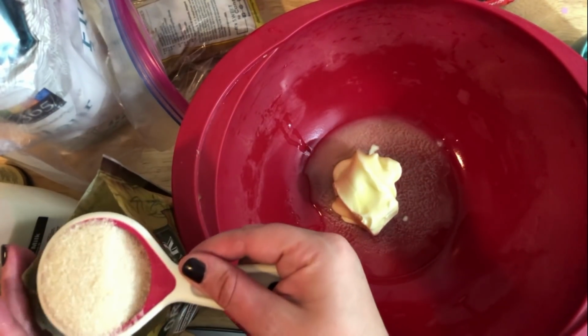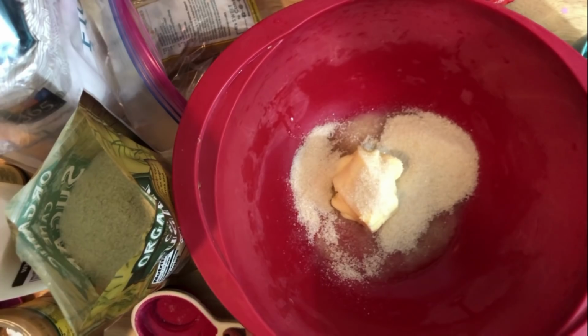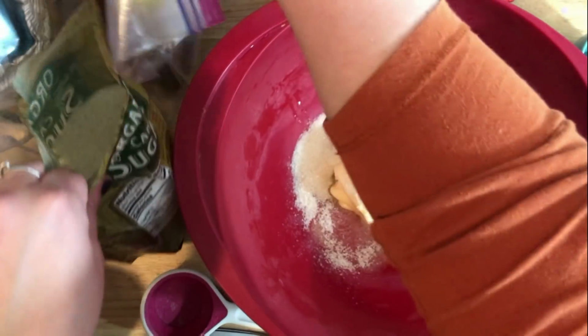This is actually a 1/4 cup thing. I used my 1/2 cup thing for something else recently. It's dirty. I mean, I could wash it, but I think I'll be fine. Okay, 1/2 cup of sugar. And then the light brown sugar, which is also a 1/2 cup.